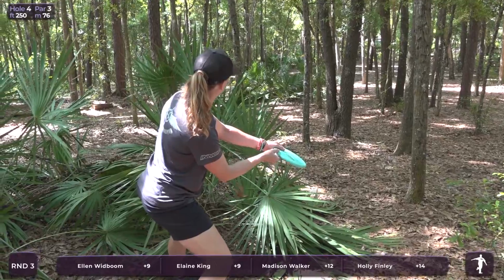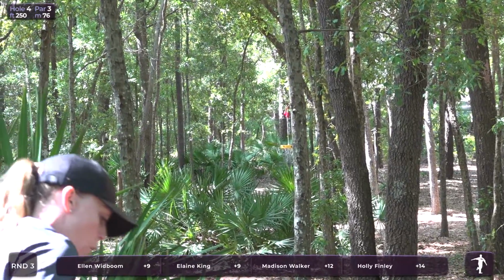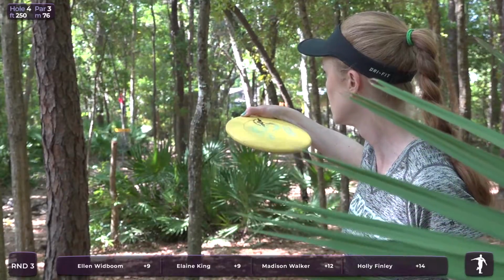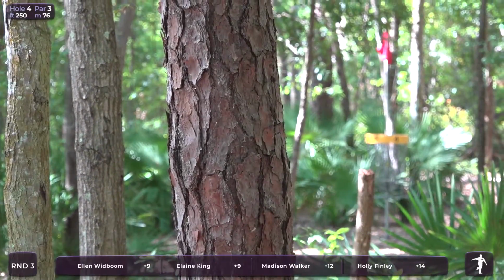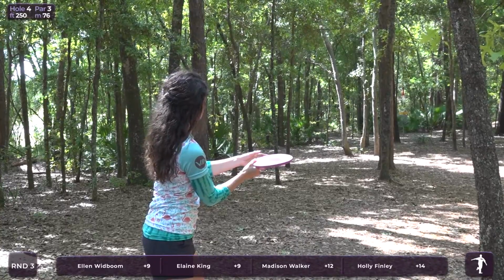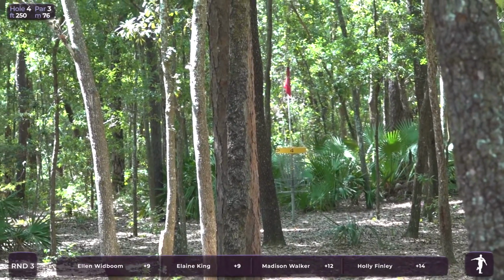As you can see, I'm pretty well off the fairway, trying to get a Rhino through some trees, and managed to just get it up there. I'm not going to tell you how many trees I missed. I actually missed my gap on that throw. So I just took a putter and tried to get as close to the basket as I could. You could see there's just a lot of stuff in the way. Ooh. Perfect up from Madison.